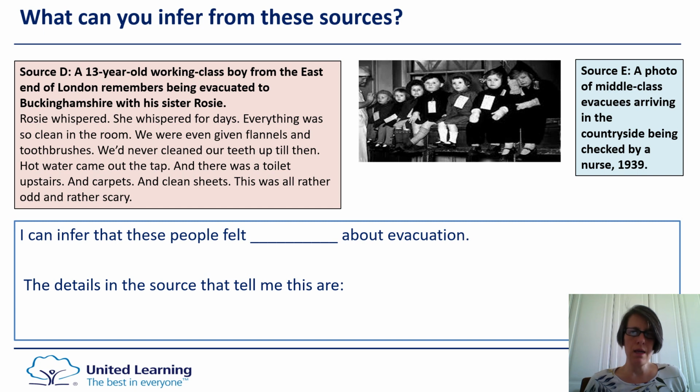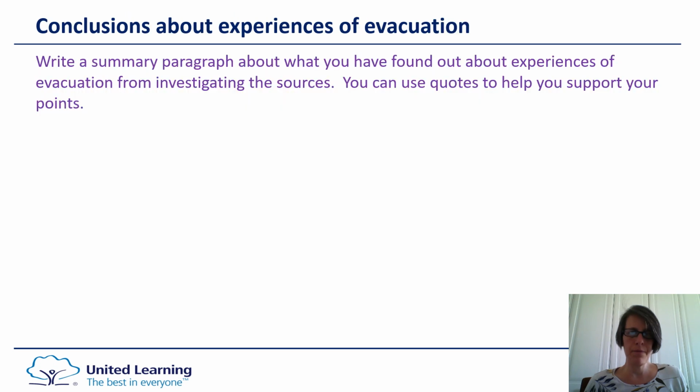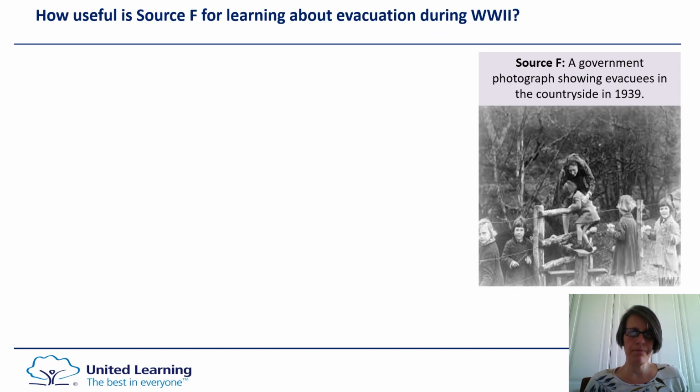And then source D and source E. Source E is quite difficult, but if you look very closely at the right hand end of the bench, these tiny children, you can see that one of the girls is crying. So you might be able to infer from that how these children might be feeling. Okay, once you've done that, can you write a paragraph explaining how you think people experienced evacuation? What have you found out from the sources, from what you know about experiences of evacuation?